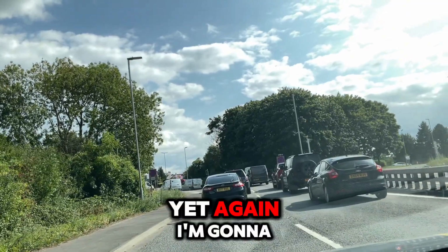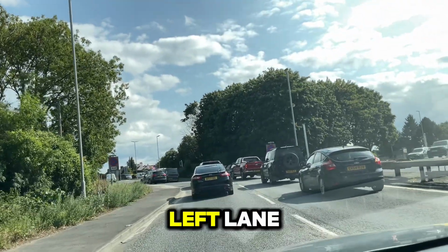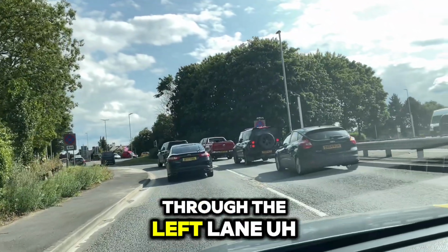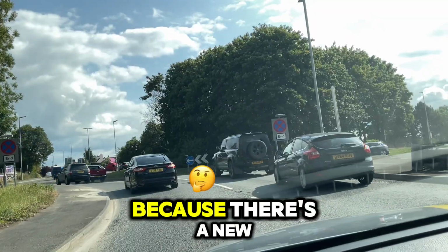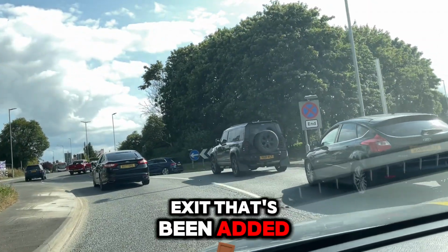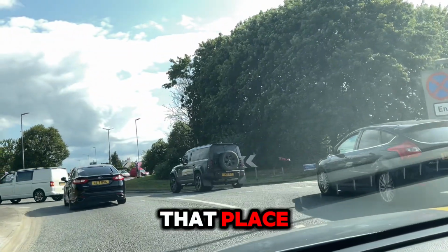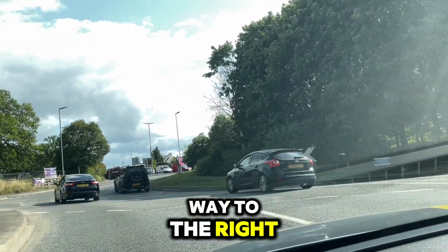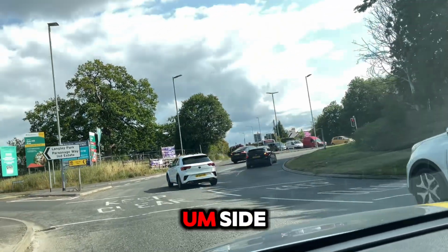Okay, yet again, I'm going to do a mirror signal right. I stay in my left lane and I carry on through the left lane. It's not actually a second exit, it's a third exit, because there's a new exit that's been added there. It was there, but it's now been made obvious. There's a new estate that's been opened in that place. Remember to give way to the right. Make sure you don't affect your priority side.